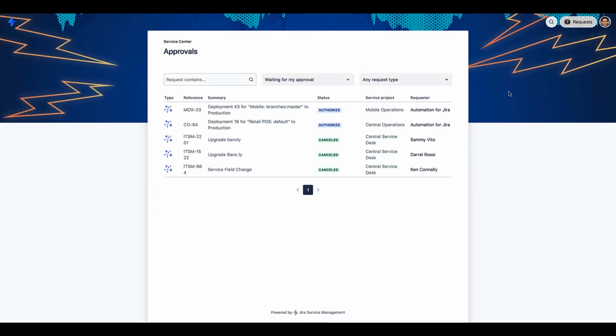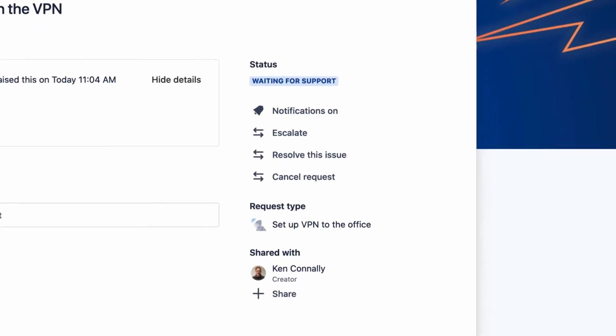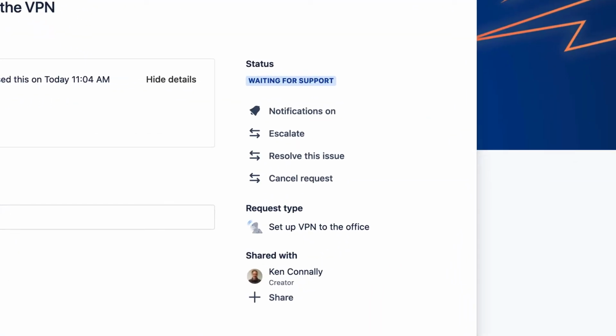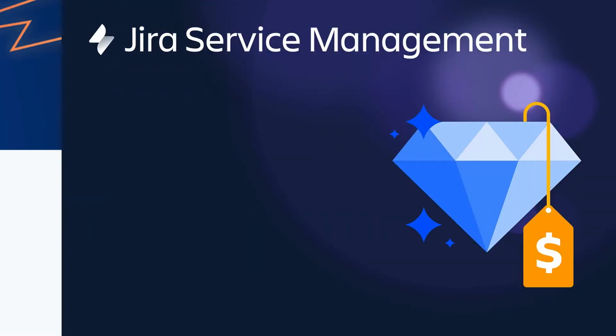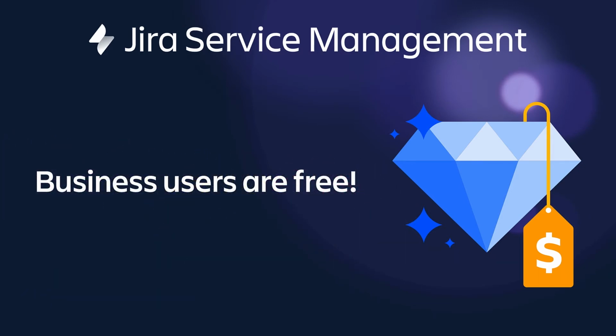along with any that require my approval. Teams also have the capability of exposing status changes to the customer via the portal to allow things such as quick escalations, which we can take a look at on this request here. And it bears repeating. Requesters and approvers don't require a JSM license.